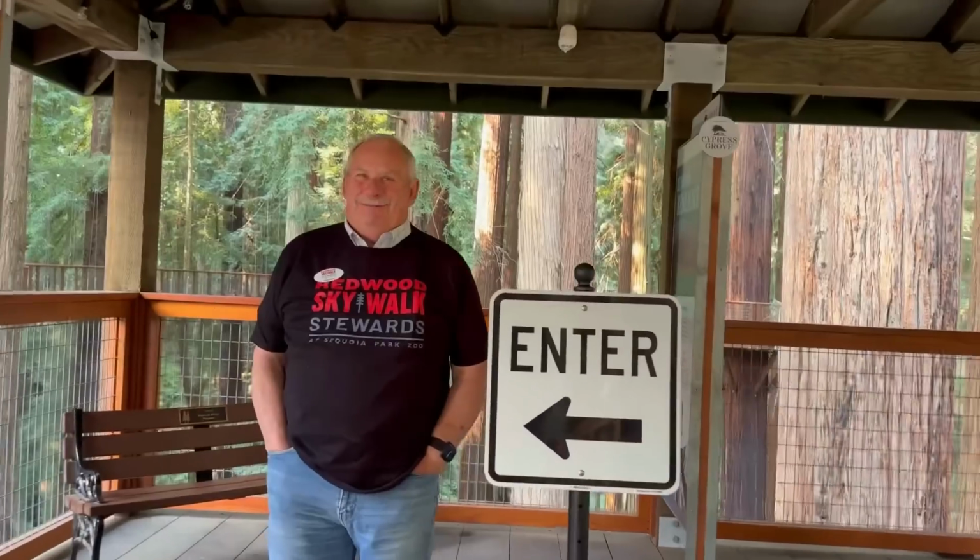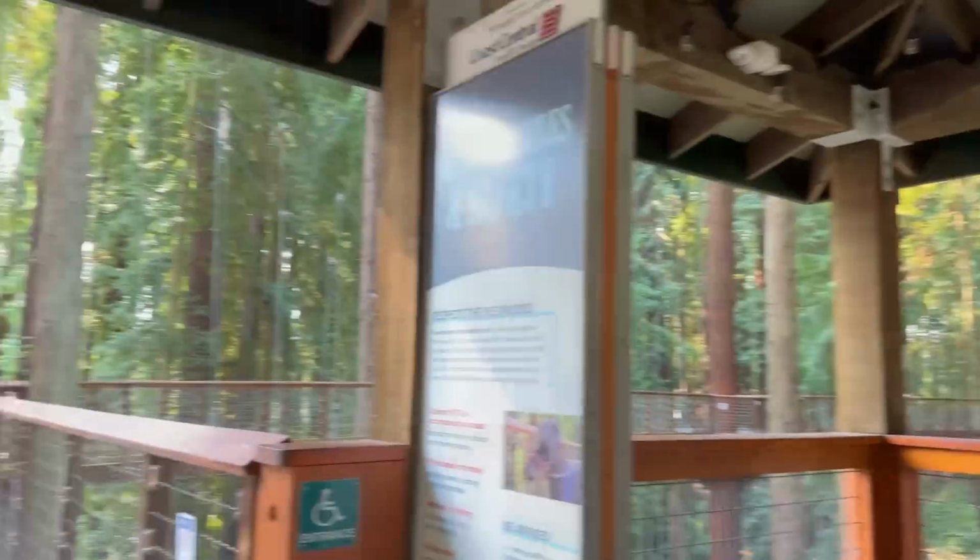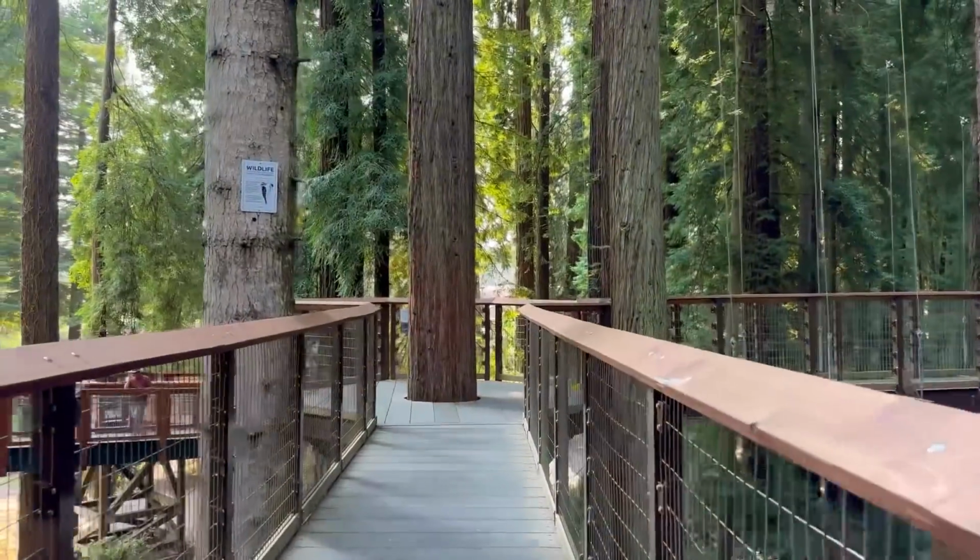Morning, sir. You are a Redwood Skywalk steward. Yeah, kind of like a Walmart greeter. I'll just ask as many questions as I can. Go this way, huh? Yeah, you go that way. How long is the walk? It's about a quarter of a mile. And it just loops through the redwoods? Yeah, just kind of loops. Walking in the treetops, and you come out this way. All right, thank you very much.